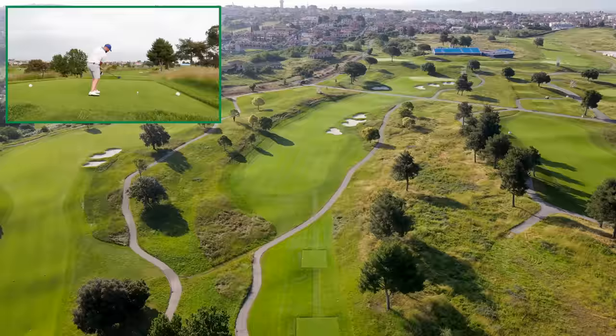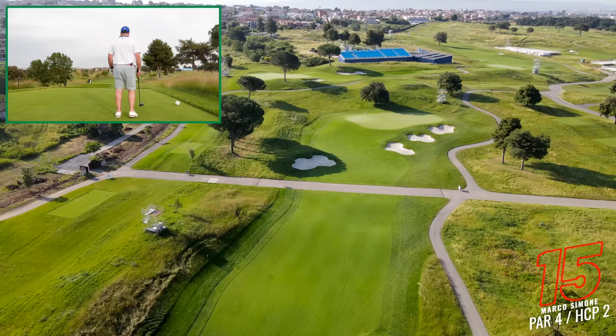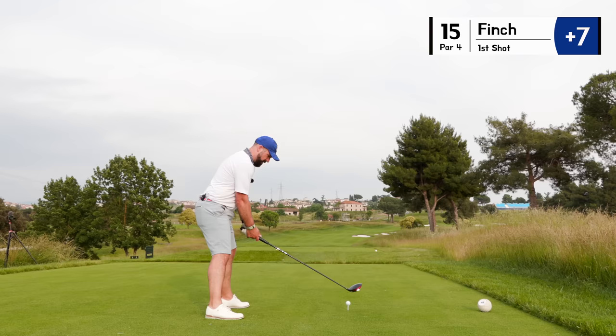Right. We have 480 yards. It's par 4, obviously. And I've no choice but to get the driver out. Got to fly it over that first bunker. And that's that. Come on. Come on, stealthy baby. Keep cutting.